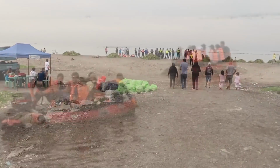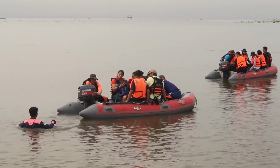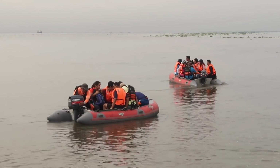We're now on Baseco Beach. You'll see two of the MMDA rescue boats going out now. They're not just for rescue, they also use them for inspections of properties, informal settlers along the waterways. They use them for collecting garbage and things like that.